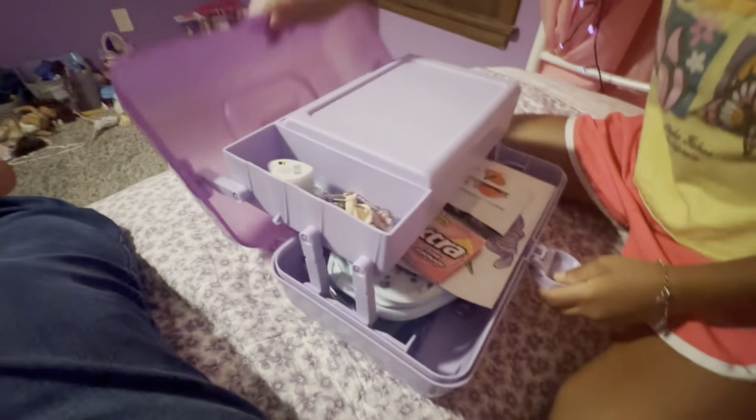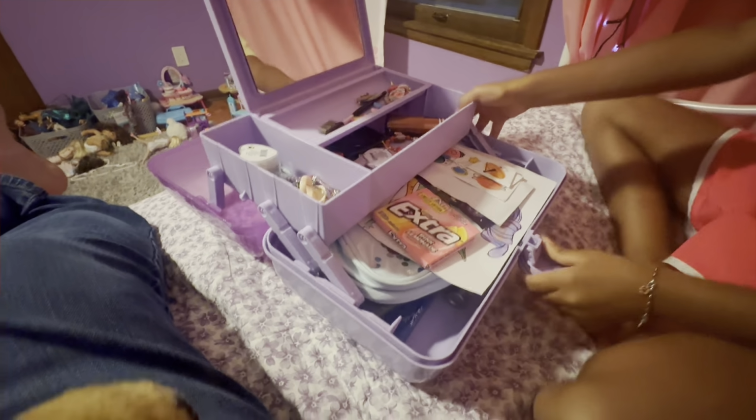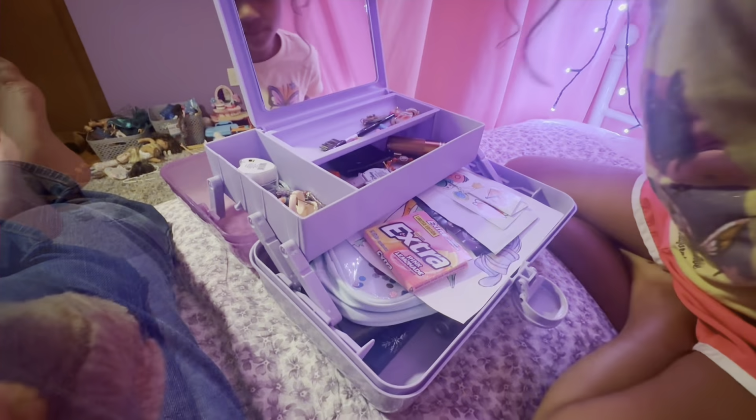And since I'm all about cheap and free, I managed to finagle a free makeover. See what you think. Okay, let's see what all you got in there. Oh, you got jewelry, makeup. Hey Google. Ooh. How'd you do that? She's connected.